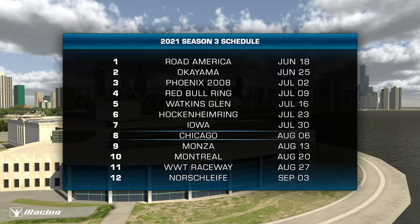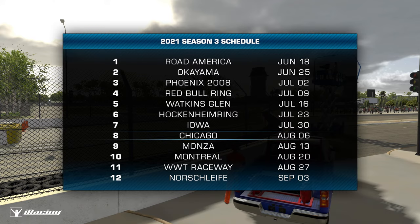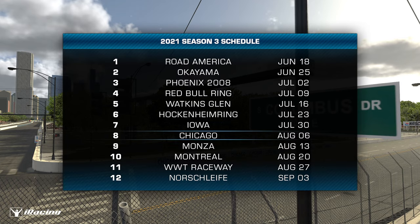You want overtakes at Rettifilo? You got it. You want at Curva Grande? You got it. You want at Della Roggia? You got it. Lesmo? You got it. Ascari? You got it. It's going to be a fun one. Should be a very fun one indeed. August 13th holds the Monza, one of the most famous racetracks in Italy and my personal favorite racetrack throughout the entire world.